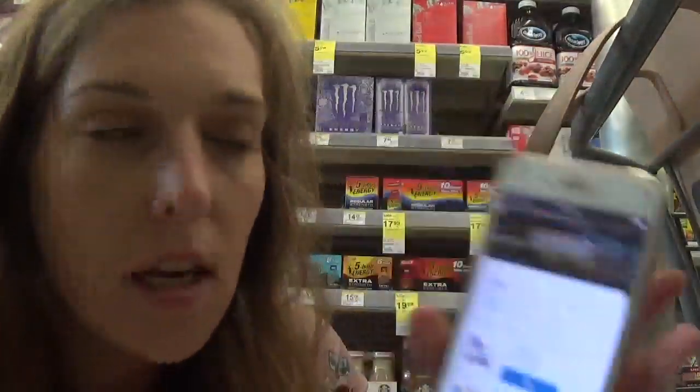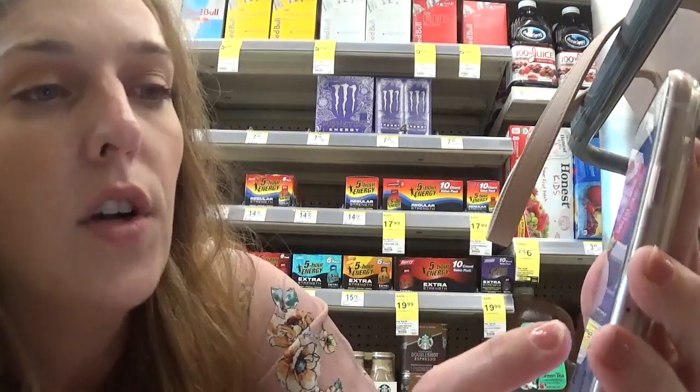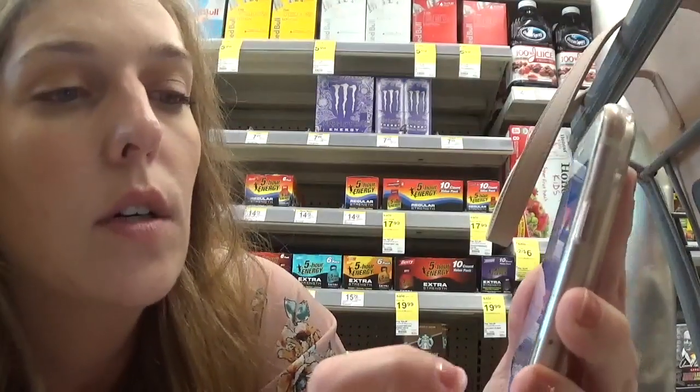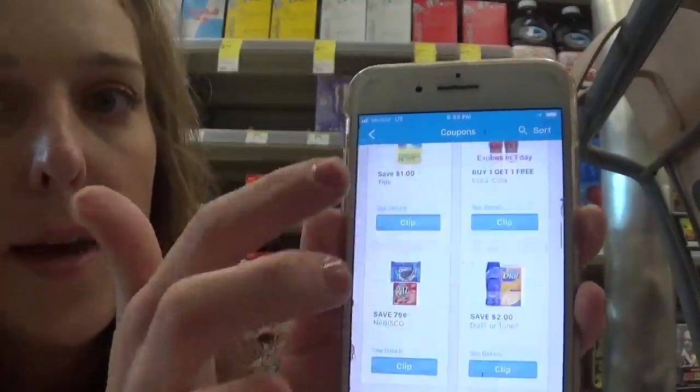So I just wanted to share with you guys how easy it is to go ahead and use your Walgreens app. And then something else you can do is, if you want to see all the different coupons you have, all you have to do is click View Coupons, View All Coupons. And it's going to share with you guys all of the coupons that you can go ahead and add to your Walgreens app.